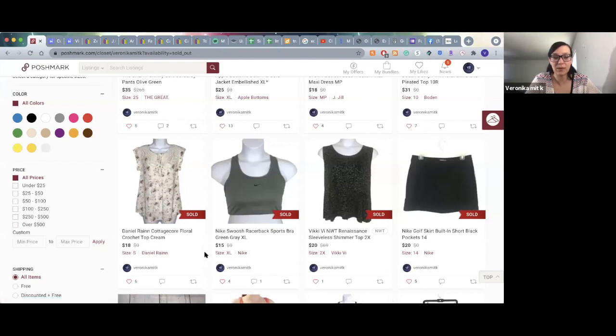All right, next up, we got this Daniel Rain Cottagecore Floral Crochet Top in Cream. I think I picked this up from a regular thrift store against my better judgment because I have no luck with this brand. I think it's sold at Stitch Fix, but I picked it up based on style, and this was about to be relisted, but I decided to drop the price on a whole bunch of items. I think it was for closet clear out.